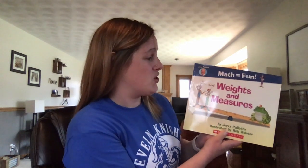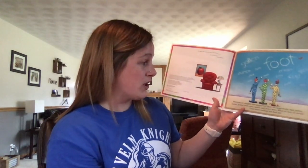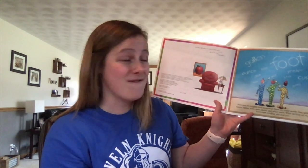All right, on Monday, we started talking about how we measure the distance or the length of objects. I have this book here today. It's called Weights and Measures, and I'm just going to read a couple pages out of it. I'm not going to read the whole thing, but I am going to read the pages that are about measuring the distance of things or the length of things. It says, welcome to Weights and Measures. Here are some words: foot, gallon, ounce, meter, mile, pint, quart, and many more. What do they all mean?